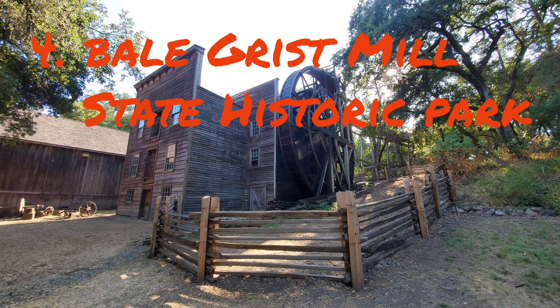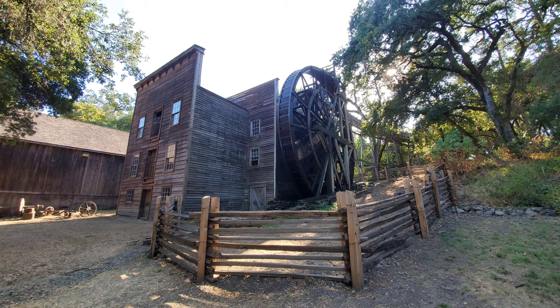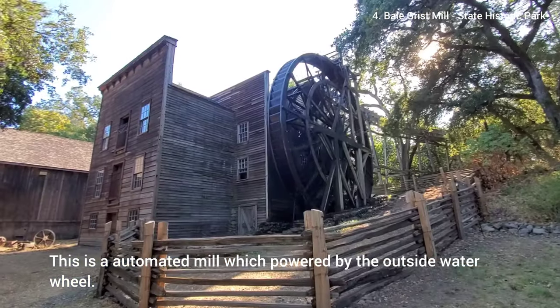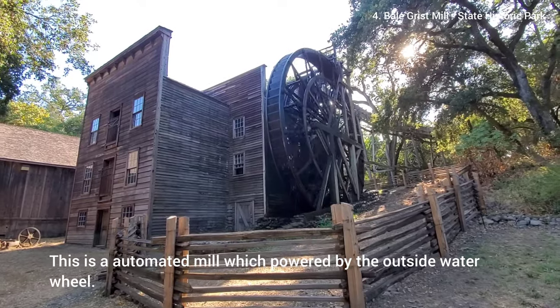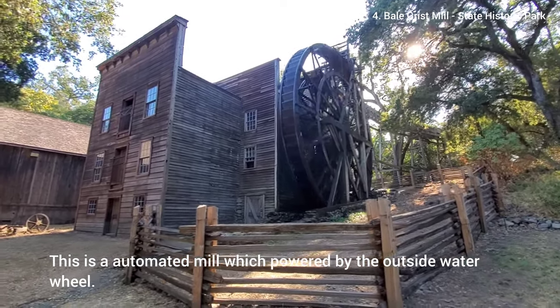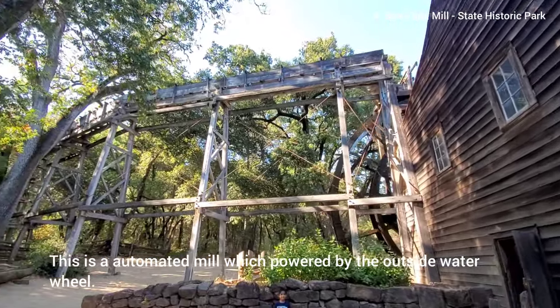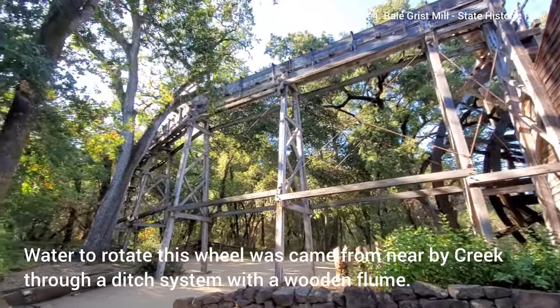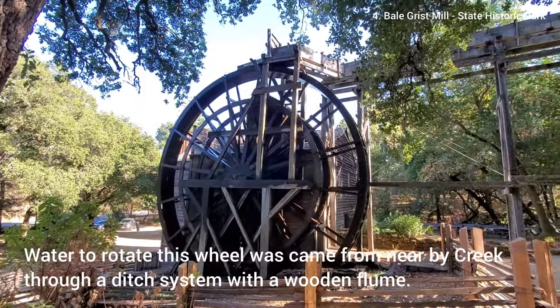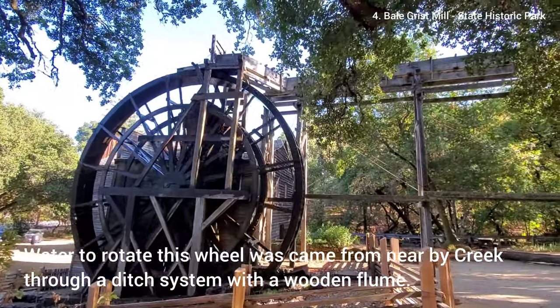The fourth one is the Bale Grist Mill State Historic Park. This is an automated mill which is powered by the outside water wheel. Water to rotate this wheel comes from the nearby creek through a ditch system with a wooden flume.